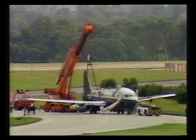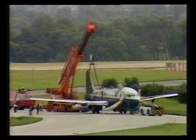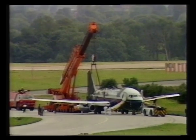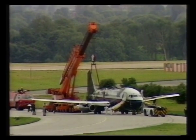When she had gone, a crane moved in to inch the plane off the runway, and the accident investigators began the analysis of exactly what went wrong with flight KT-328 and why. The Queen has sent a message of sympathy to the bereaved and injured. She said she was most distressed to hear of the accident.